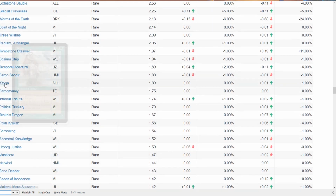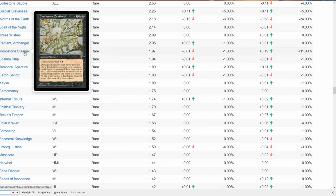There are a lot of cards at this $2 mark. Kesa, Bosium Strip, and Tombstone Stairwell. Tombstone Stairwell seems really, really cool. It benefits everyone, and it benefits them all before it gets back to you. But once it gets back to you, if you have a self-mill deck, you can add so many 2/2 black creatures. So it says at the beginning of each upkeep, each player puts into play a zombie token for each creature card in their graveyard.